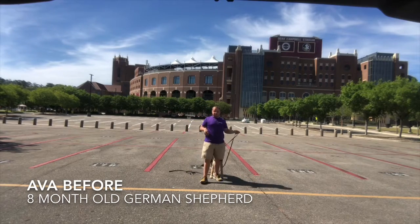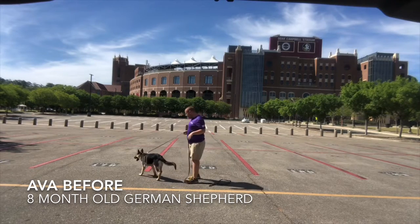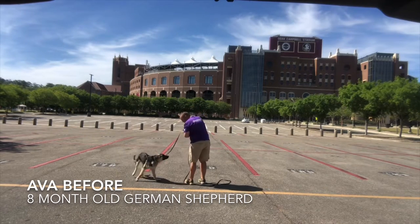So it looks like we got a little bit of concept to sit, not really a whole lot there for down. So we'll see how she does on the leash. Ava, come. Ava, come. Ava, come. Good, good.